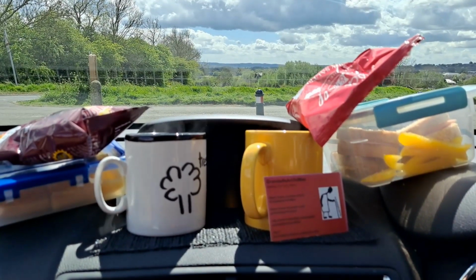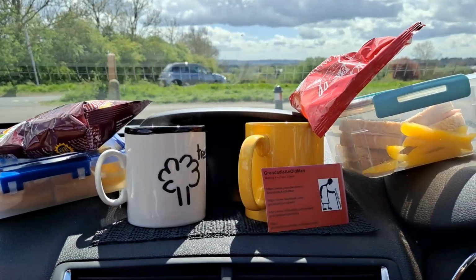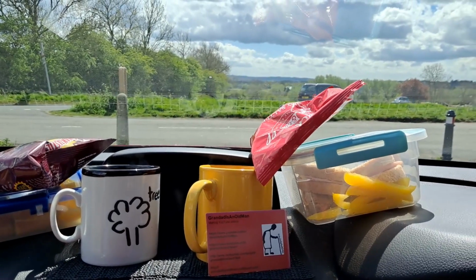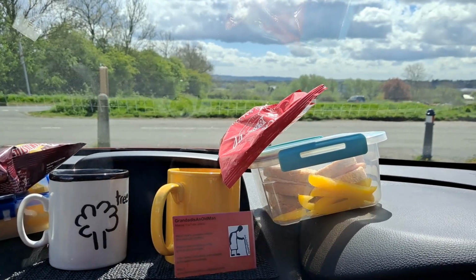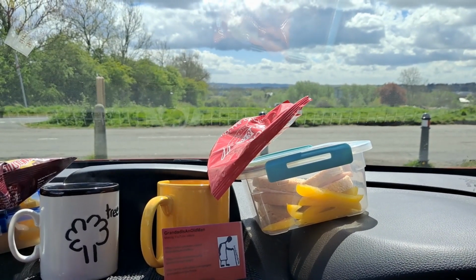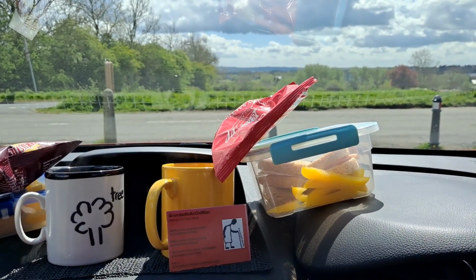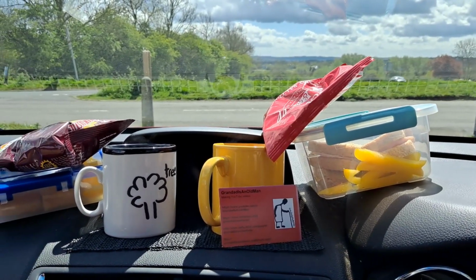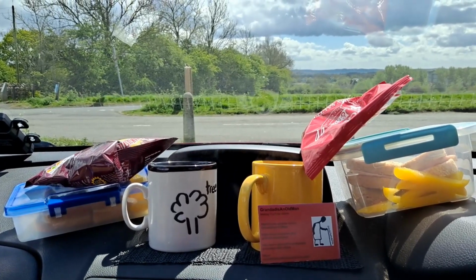Hi guys, we're out for lunch, or midday snack. We've actually tried several places this morning, or this afternoon, or midday, whatever you want to say, where I was going to try and put a boat in the stream. But all the access places we tried, we just didn't like. I think it's the best way to put it. So we just ended up sitting here.